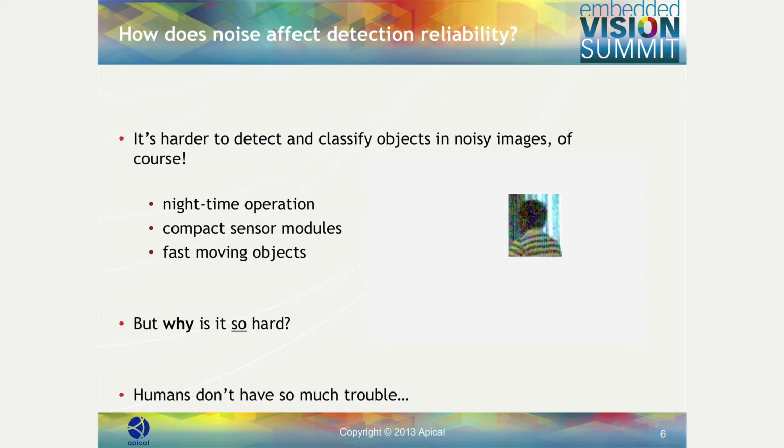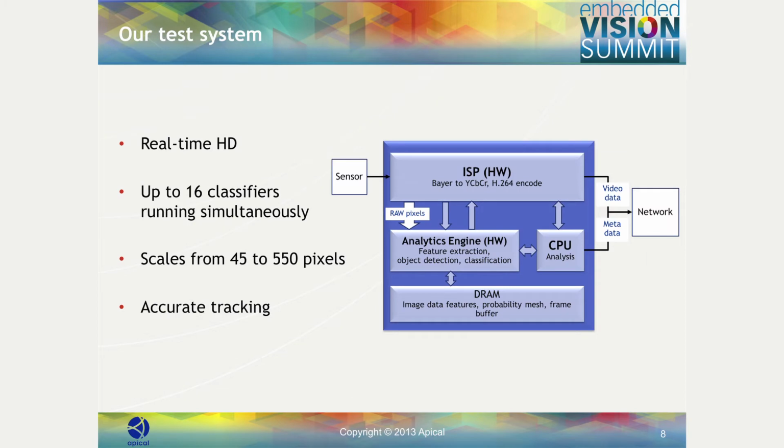So here it is in block diagram form. We have the sensor on the left, and that's streaming raw data through our engine. When that data enters the engine, it goes in two directions. It goes through an ISP, which is used to generate the visible imagery that we see on the display. And that raw data is also taken through an analytics engine, which does the feature extraction, the classifications, and so on.